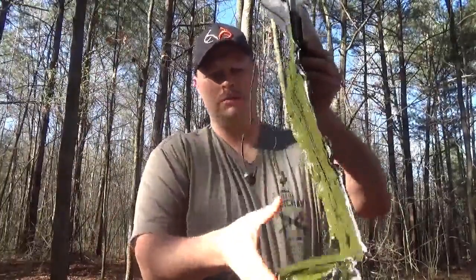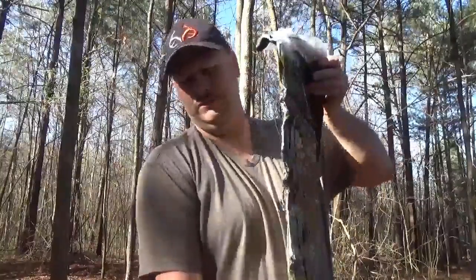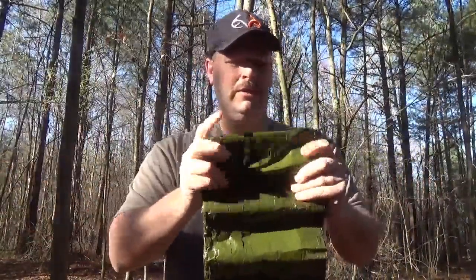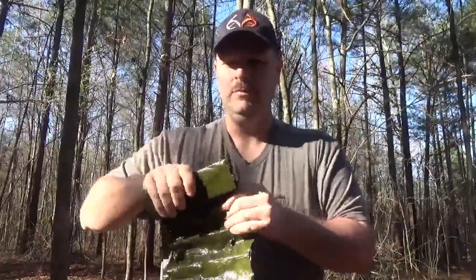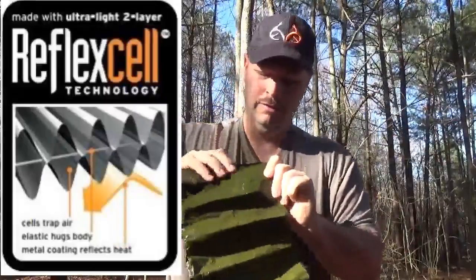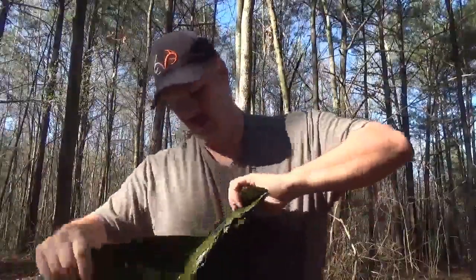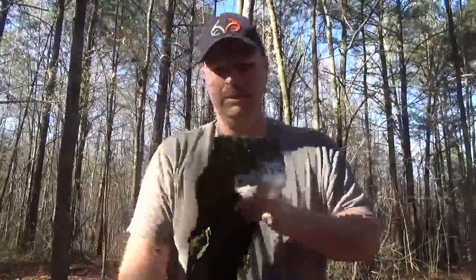So basically you're just going to unwrap it. Unroll it. And this is loud like your normal Mylar type bags. It's loud. It's made out of a Mylar type material, and it has chambers in it that capture the heat and the air. Looks like there's an armhole there.